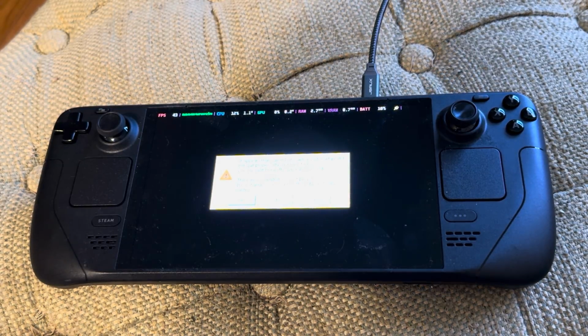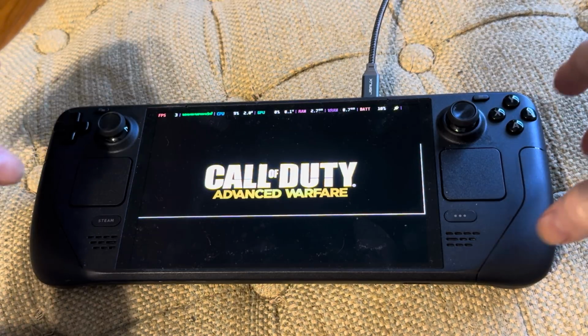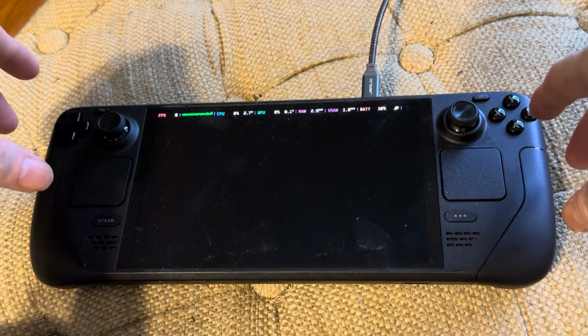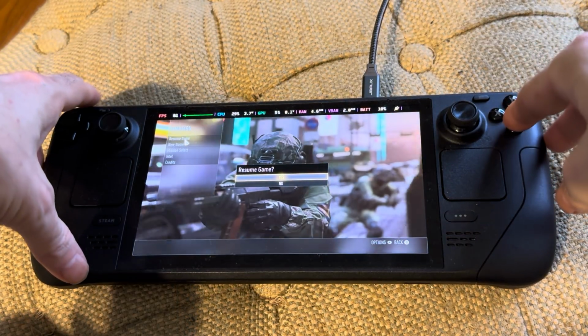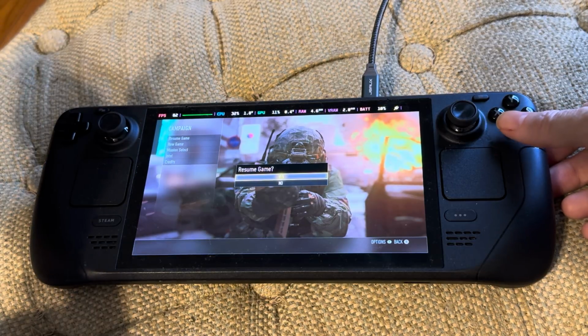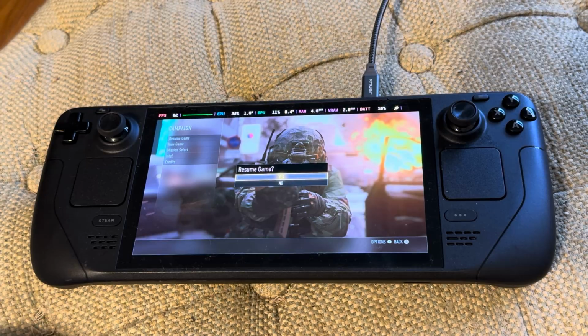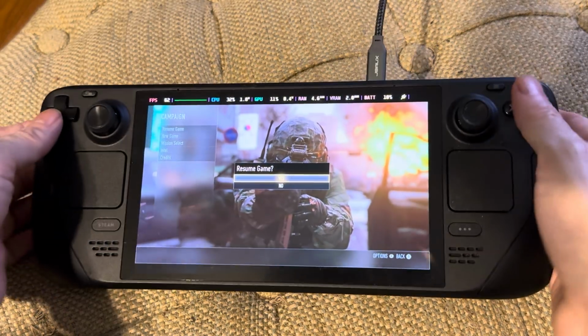Let's see here. I don't remember it crashing the last time I was playing, but here we are. Alright, loading. Hopefully. Uh-oh.